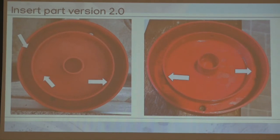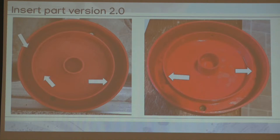One of the root causes I came up with for my streak test was that for the first test, my insert part wasn't adjusted correctly and was slightly tilted. But as you can see, the image of my insert part has some paint residue on the sides, which provides evidence that the paintbrushes were cleaning during the cleaning test.